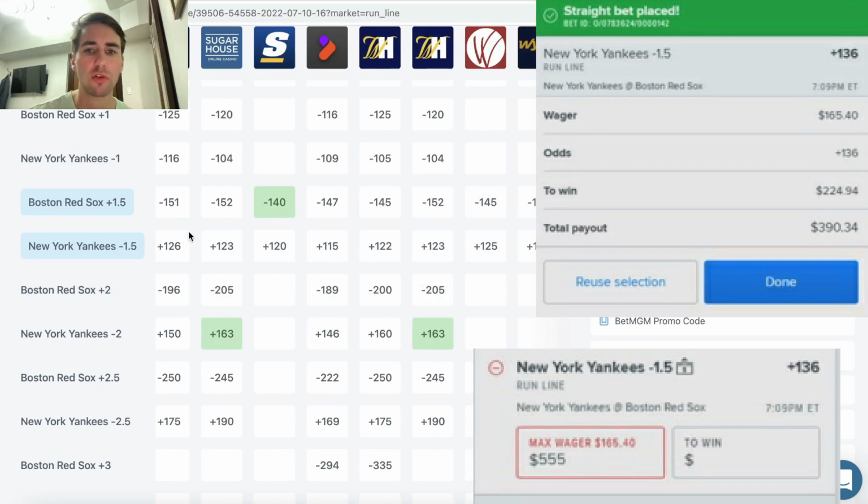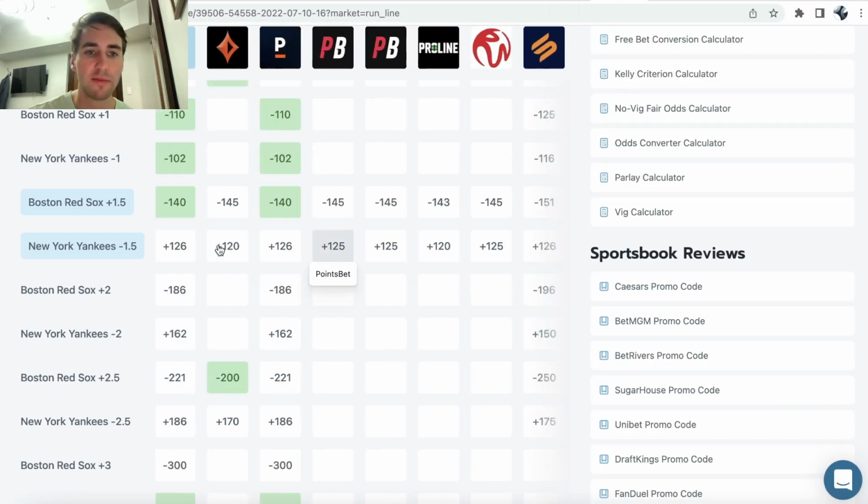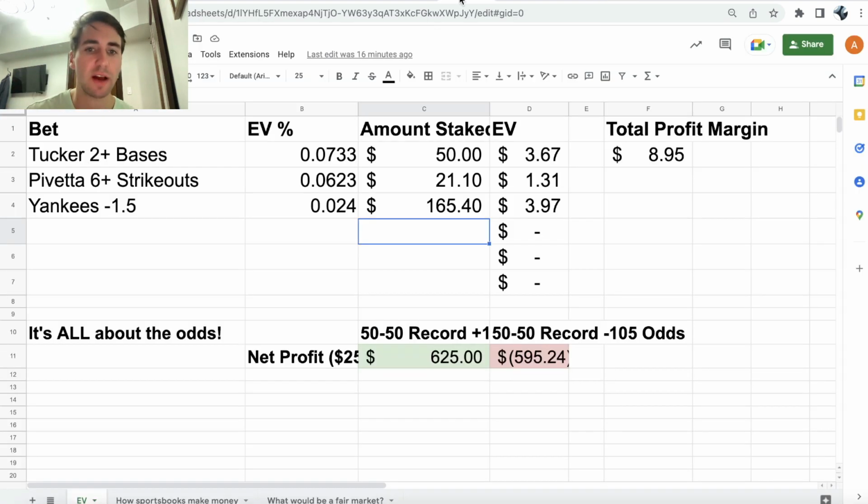You can kind of look across the entire betting market, right? Data is knowledge, is everything as a sports bettor, right? Data is everything as a sports bettor. So looking at the entire betting market and looking for these line discrepancies in spots with value, such as Yankees minus 1.5, is how you make money sports betting. So you can see FanDuel limited my bet to like 165.40.